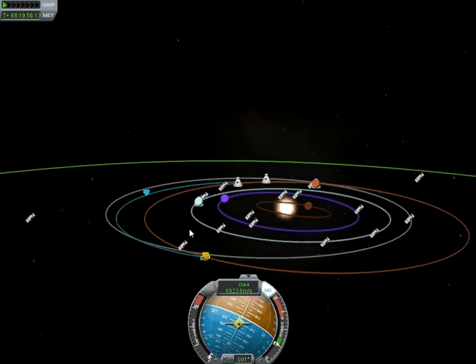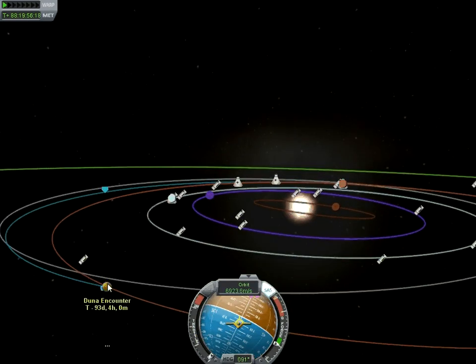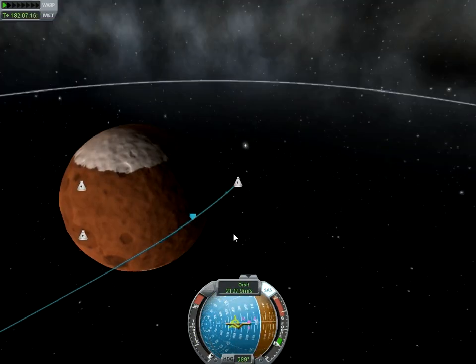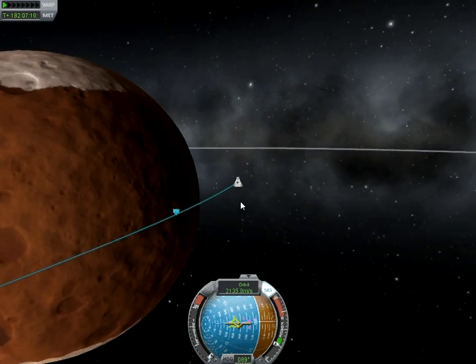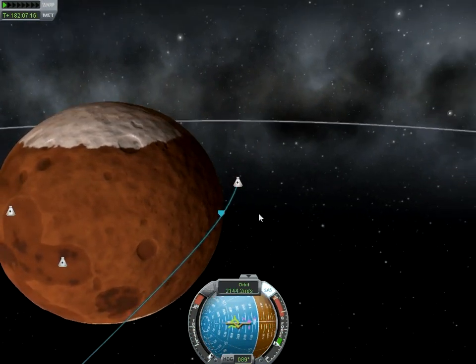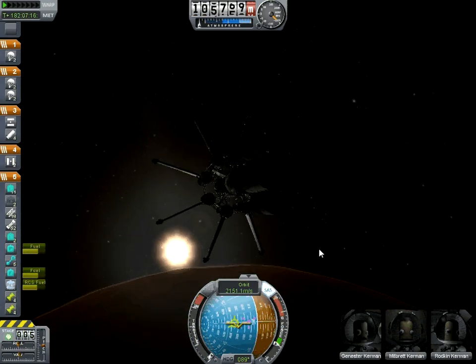Okay, we've got our first Duna encounter set up. I'm down to under 2 million miles on the encounter from periapsis. So we will see how it goes. We're going to come in and do our air braking at Duna pretty darn close to the surface, 11,600 meters. I don't see any big, gigantic mountain peaks in the way, as far as I know. That's pretty close, but 15,000 meters last time was not enough to brake us all the way to orbit.